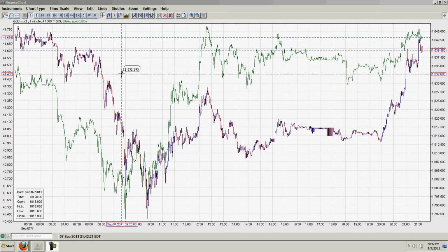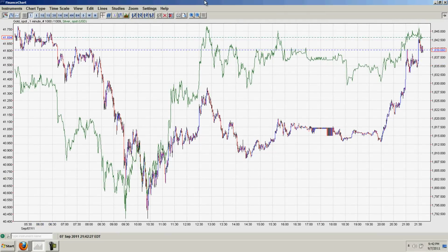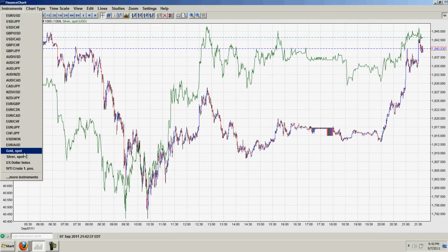Good evening, everyone. Time for another silver update. You are looking at the 1 minute gold silver cross, and it's actually a chart that is, well, let me go ahead and show you how to pull this chart.